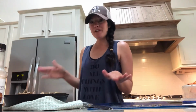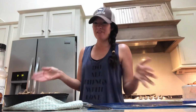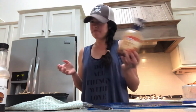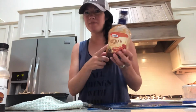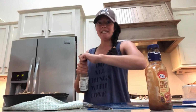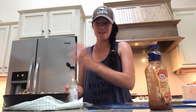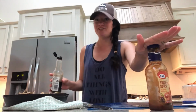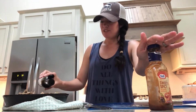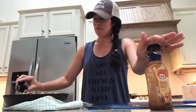Now, there's just a couple little extra items that I've got on hand. Don't feel like you have to run out and get these. I'm gonna use a barbecue sauce, and I've really been loving this sweet and spicy one made by Kraft. It's really, really good. I'm also going to put 2 other things on here just to kick it up a notch, but I feel like barbecue sauce is gonna be just enough. This is Worcestershire sauce, and I'm just gonna do a little sprinkling of that on top of the pork.